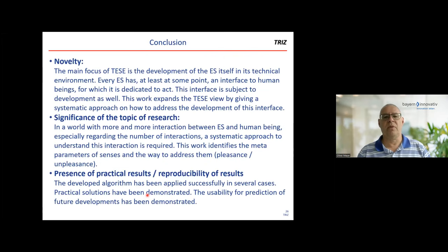So, coming to the conclusion, the main focus of the trends of engineering system is the development of the engineering system itself, in its technical environment. But every engineering system has at some point an interface to a human being for which it is dedicated to act. And this object is subject to development as well. Here I'm suggesting to expand the trends of engineering system by giving a systematic approach on how to address the development of this interface, which, by the way, is already contained in the trends of engineering system with dynamization, adding, and trimming.